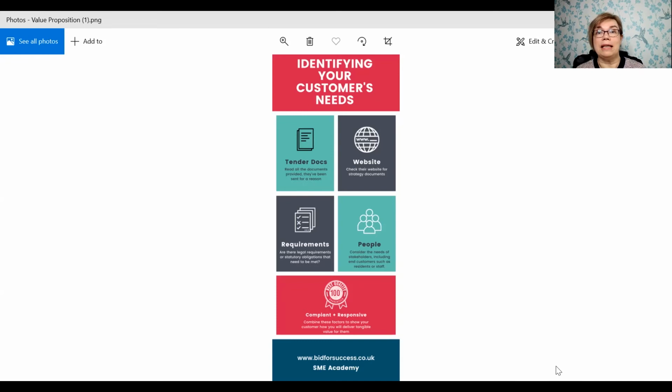So if you bring those two things together, if you have a compliant bid, so you've been through and you've checked that you're meeting all the requirements, that you've got all the information presented in the way that it needs to be presented, and you've done that piece of work of thinking about what are the actual needs, so what's behind these requirements, how can we help, how can we support them, then you can bring that together into a really great and winning response.